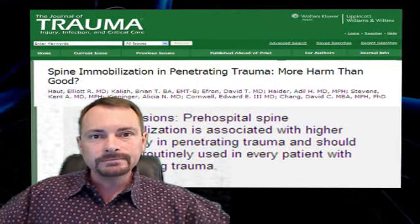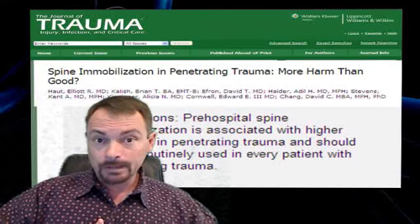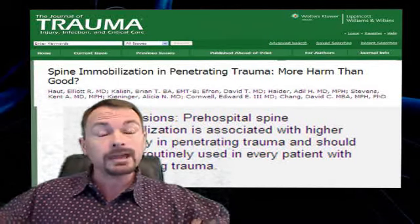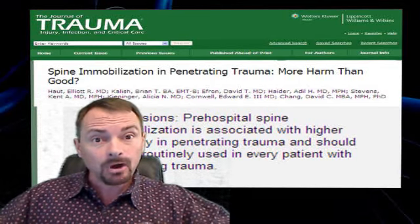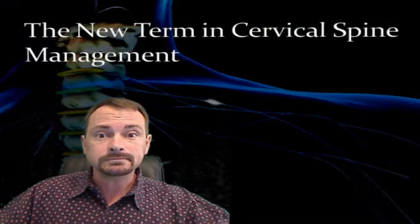Well, think about why. Where does your penetrating trauma patient need to be? They need to be at definitive care. They need to be in an operating room so they can plug the leak. So the time that it takes us to properly immobilize that patient may be worse than good.